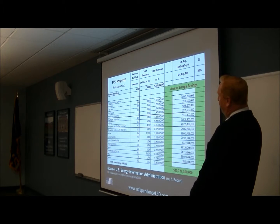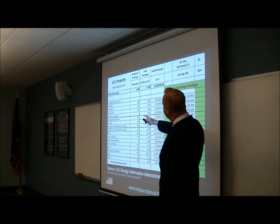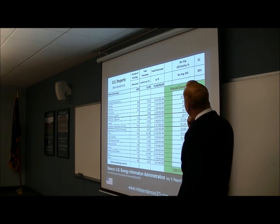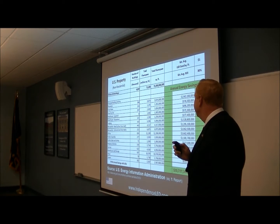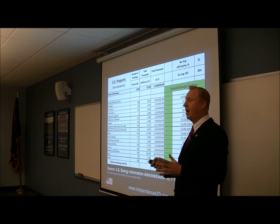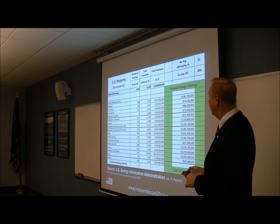A lot of numbers on this chart, but I wanted to pull it because we dug through the census and the US Energy Information Administration to get the number of buildings, the total floor space in millions, the floor space itself by foot, and then looked at an estimated average cost with the LED retrofits and the ROI, and we end up with these gigantic numbers, like $20 billion. It's amazing to think of what we can potentially save. Out of all the talk with climate change and sustainability, right in our own ceilings, we have an opportunity to do something today that has a massive impact positively for businesses and institutions, as well as the planet.